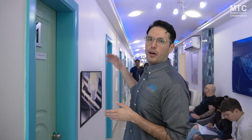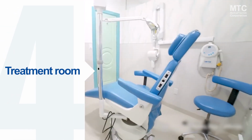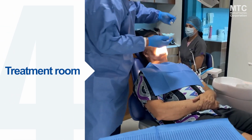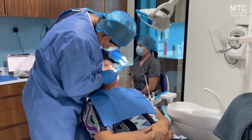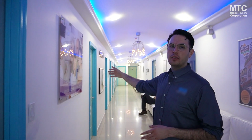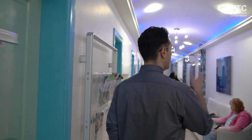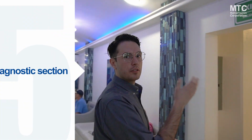From here to the end of the hallway is where we have our dental offices, or dental rooms, in which dentists work at their very best to give you the best dental experience in Mexico. From here to there, we've got the rest of our offices in which laser dentistry is performed, laser-assisted dentistry, or any treatments or procedures that require the use of laser dentistry equipment. Right here, we've got our diagnostic section.